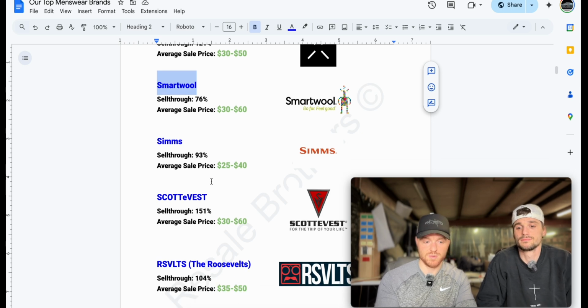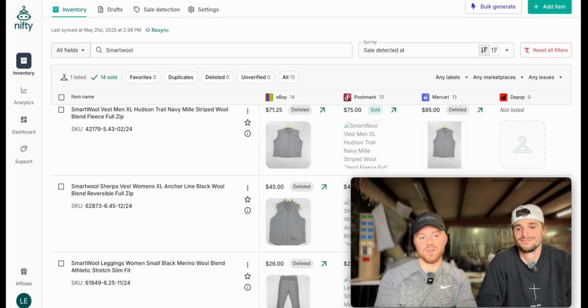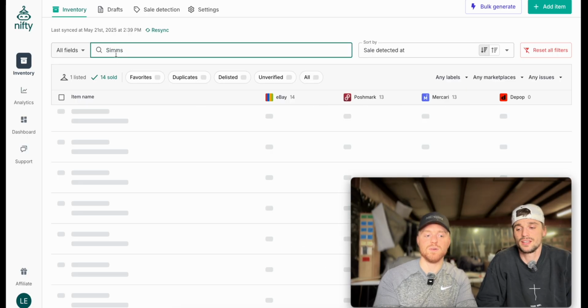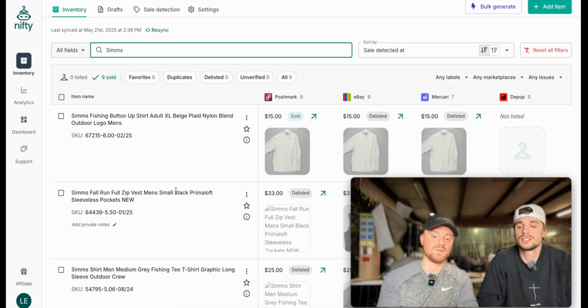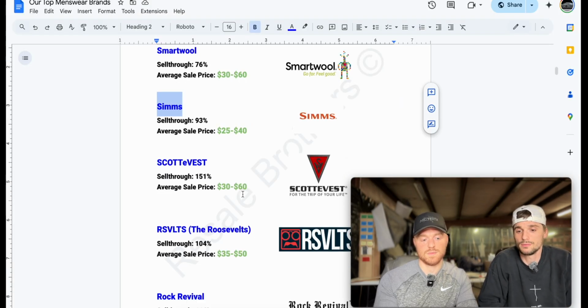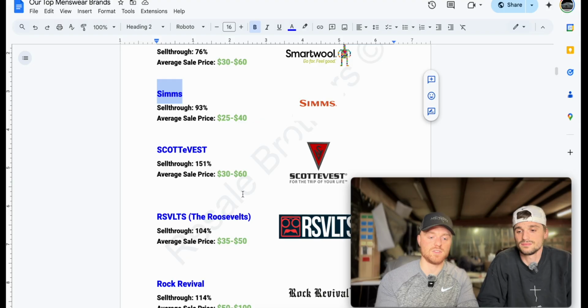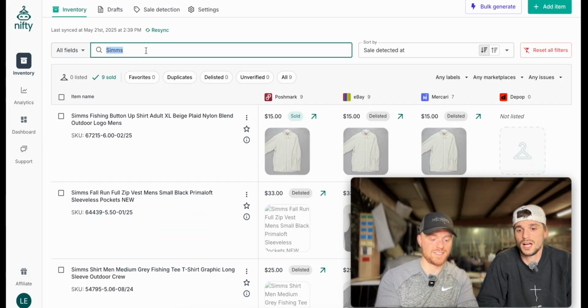Yep, it's pretty reasonable. Should we do Sims or no? Sure. All these brands are very findable. As you can see, we've sold them: none listed, 9 sold. And this is 9, like I said, between the past year to year and a half that we've been using Nifty. So we've sold more than that, but what are you gonna do? We've only been using Nifty for like a year, so these numbers are all concurrent with that information.